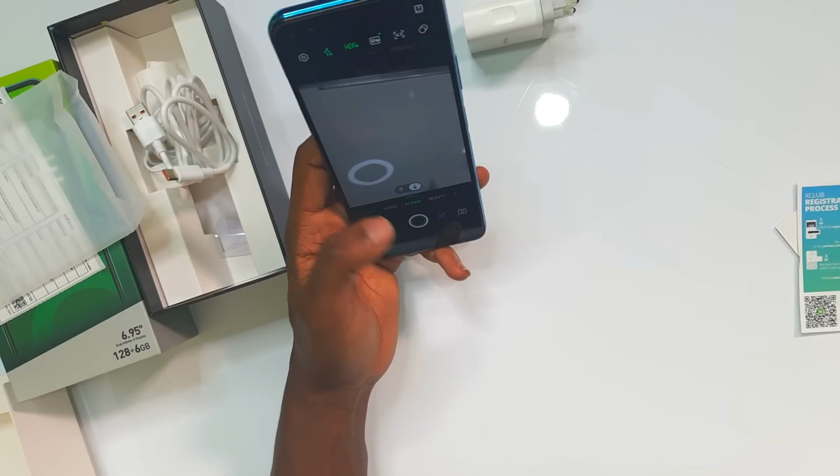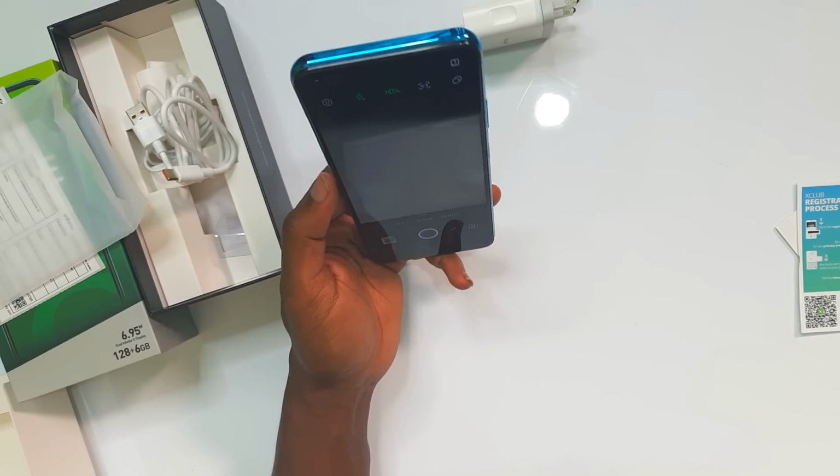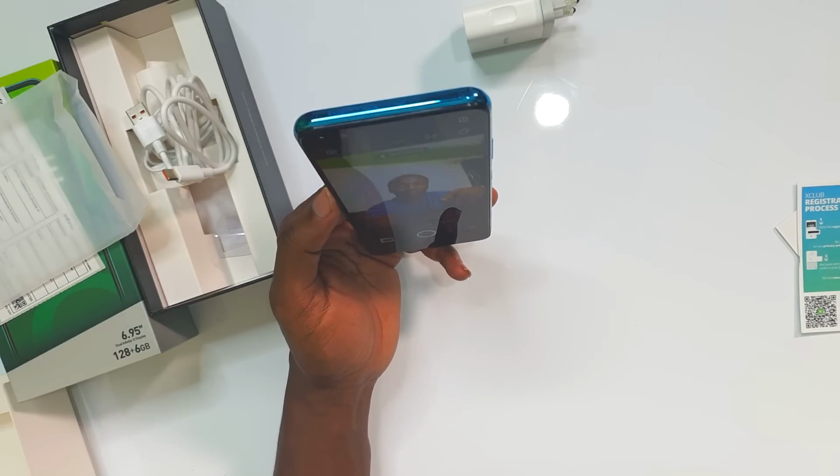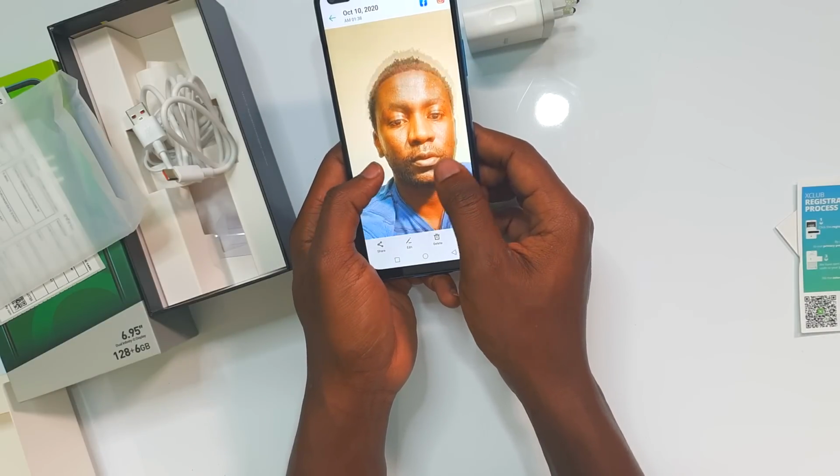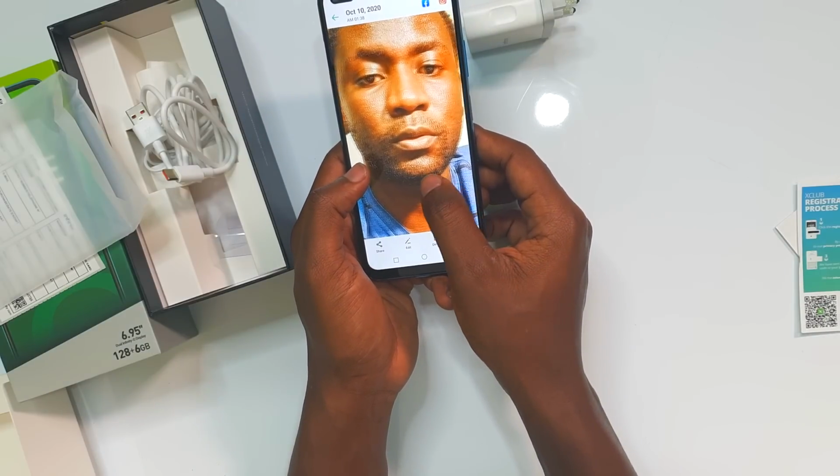Let's try the selfie camera, by the way. I know Infinix is pretty good with skins, so I don't have a problem with that. So there is the front camera. It looks quite good, no issues.